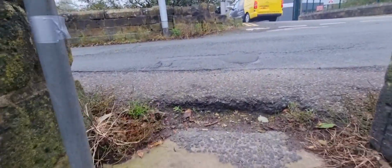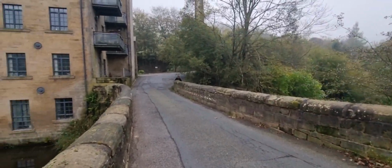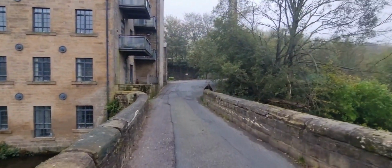These stairs are a bit nuts. Okay, we should find Tom just here.